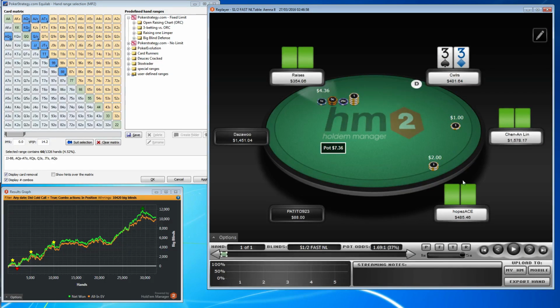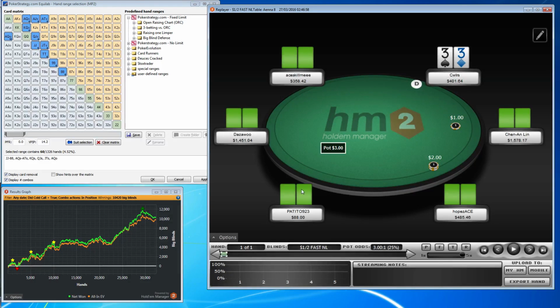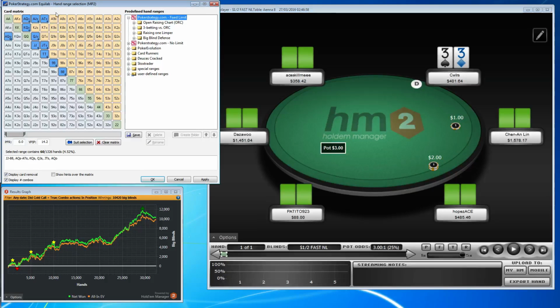So one situation when you cold call is when you flat and then someone behind re-raises. So if this guy opens and we flat here, we can be out of position to a squeeze as well. So how does a typical range deal with a squeeze? If the original raiser has folded, our range is quite face up if we're playing quite solid, which can make it tricky to play against.